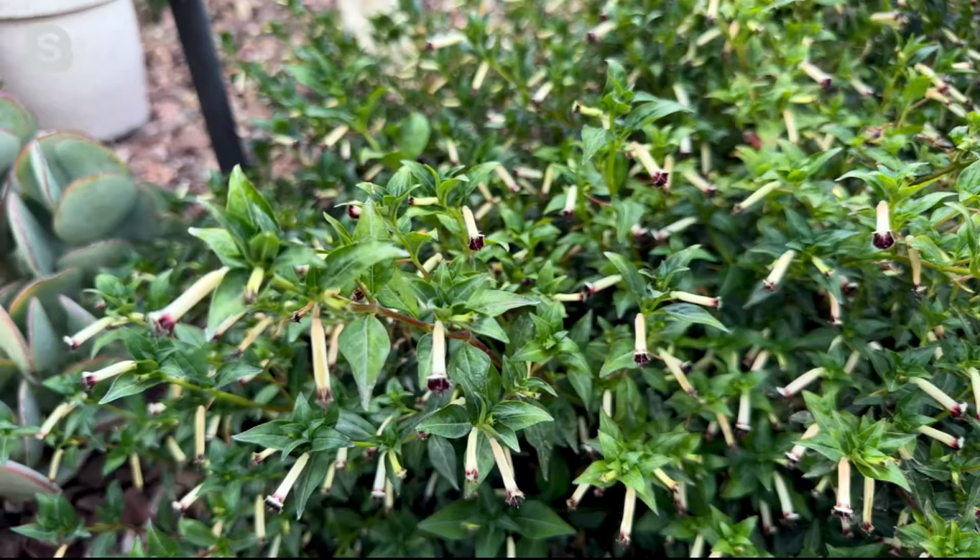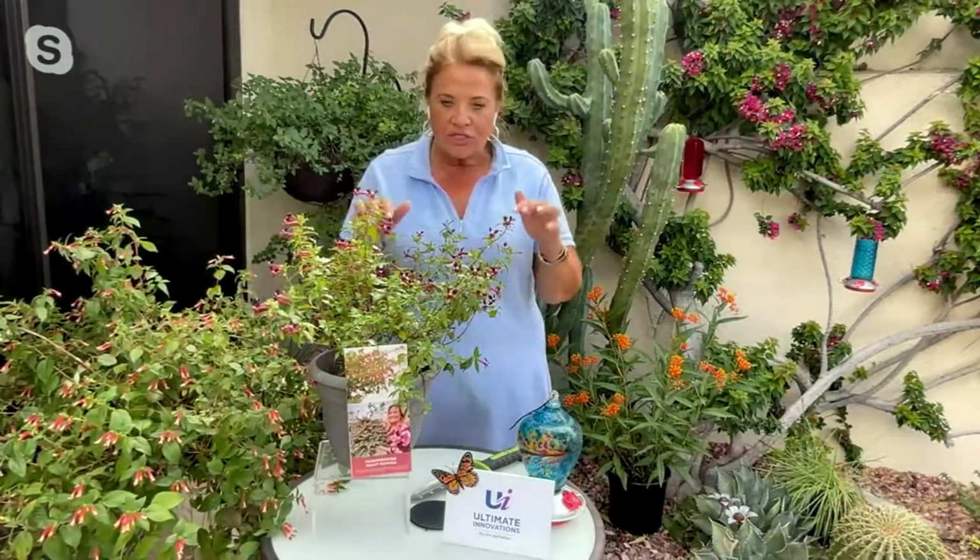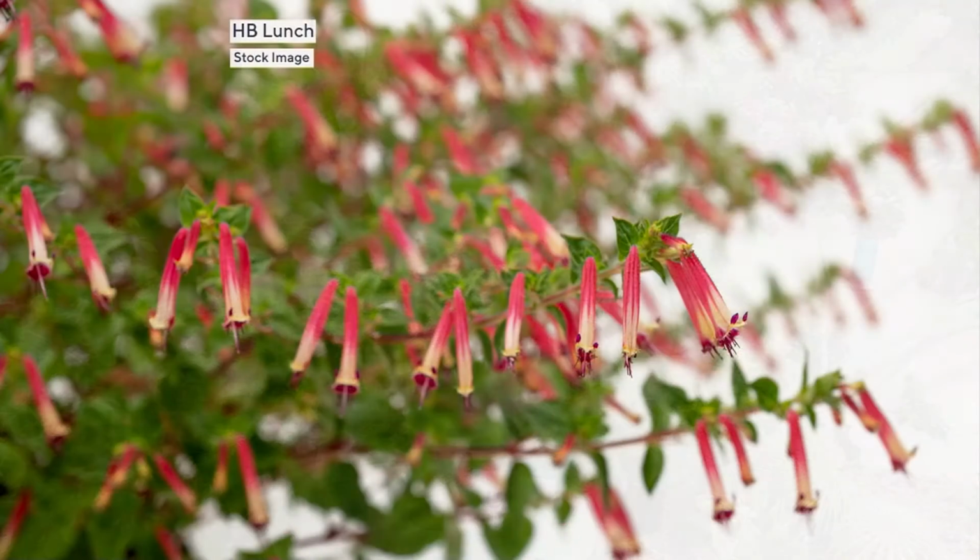They're phenomenal. If you have never, ever grown a cuphea, that's what this is, go ahead and get these. These are irresistible to hummingbirds. If you are in colder zones, if it gets down below 45 degrees, you're going to bring these in and turn them into a houseplant.